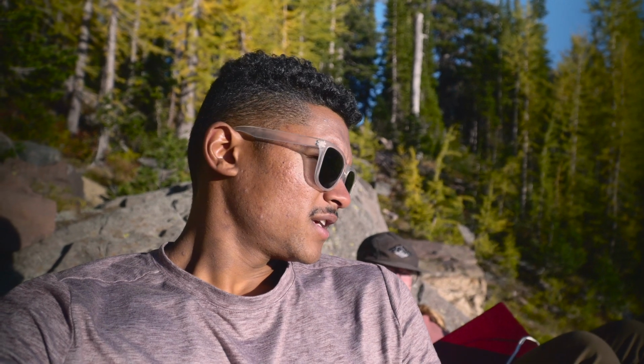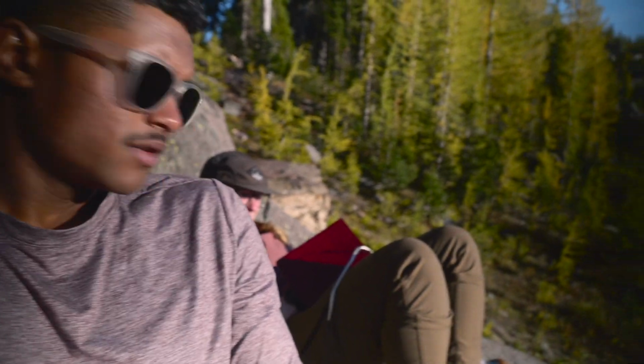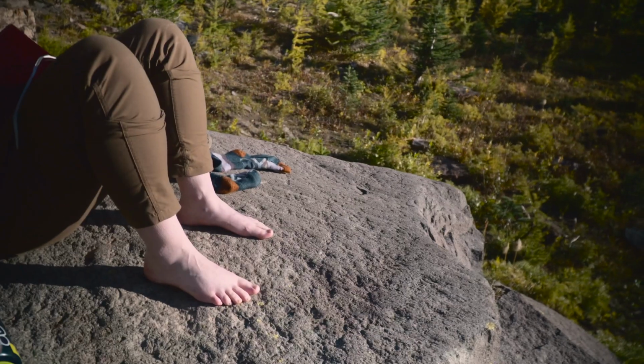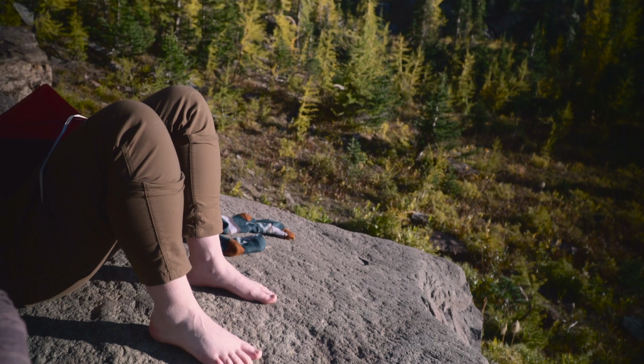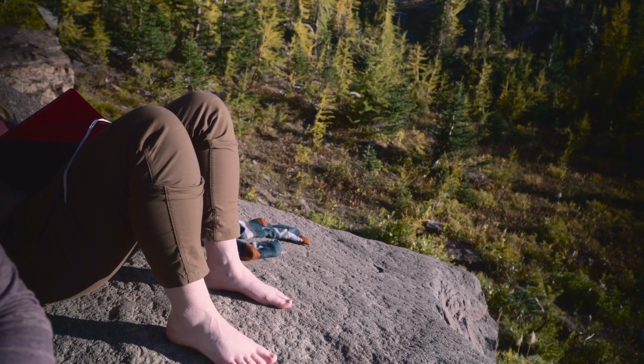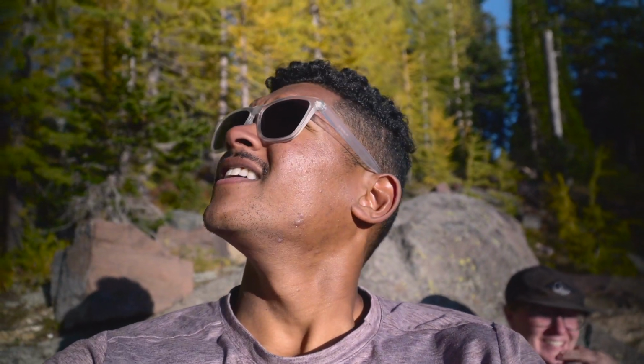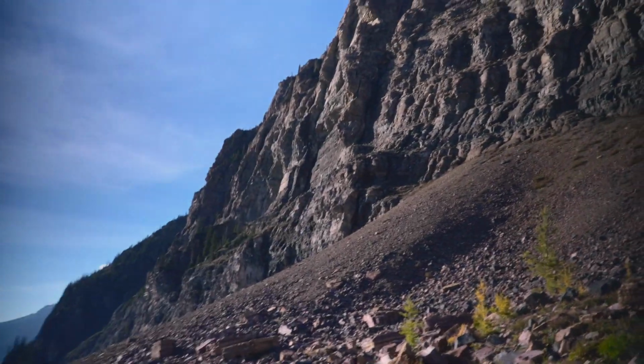We have eaten, tent set up, and we're just chilling. Michaela is about to journal. She's about to let her dogs breathe and get them a little bit more color than they currently have. Oh, that was a marmot. Eek! Anyways, this area is cool.